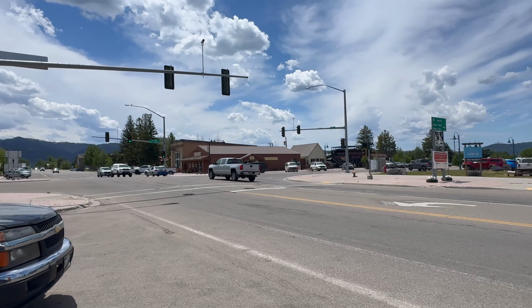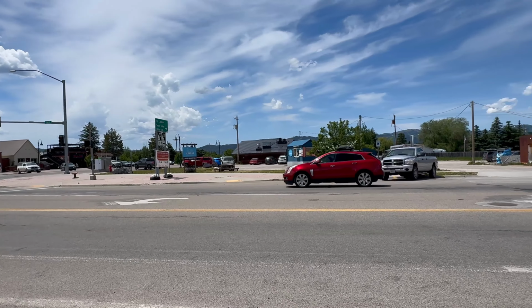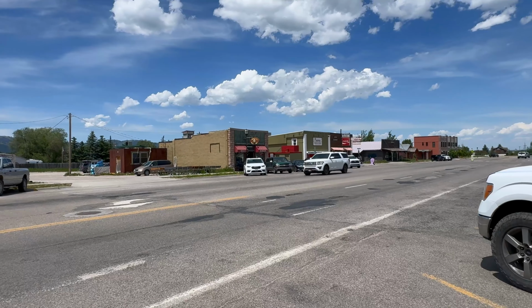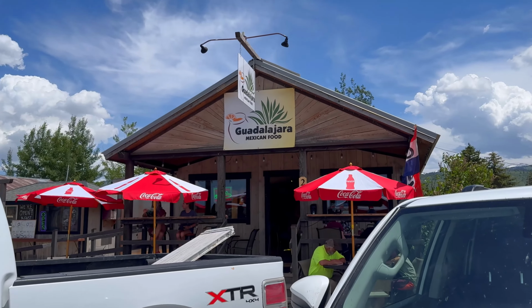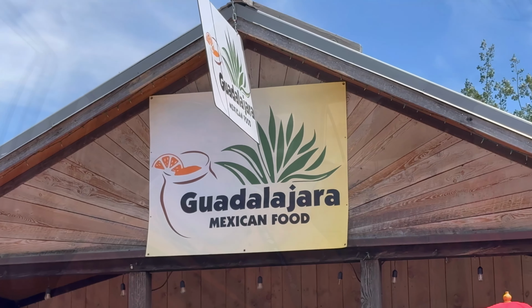Alright guys, we're in the small town of Victor, en route to Mesa Falls. We just had a delicious lunch at Guadalajara Mexican restaurant, right here. Guys, we just had probably one of the best Mexican meals of our life here in the town of Victor, Idaho. It's a scenic drive en route to Driggs, and then eventually we're going to connect to Mesa Falls.